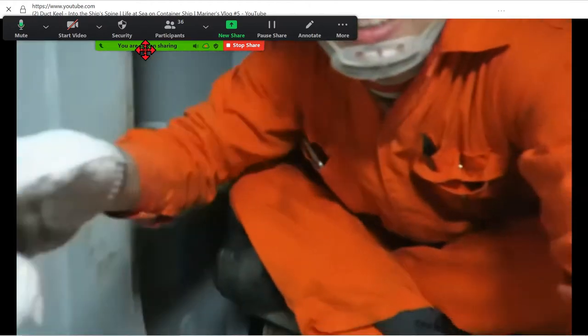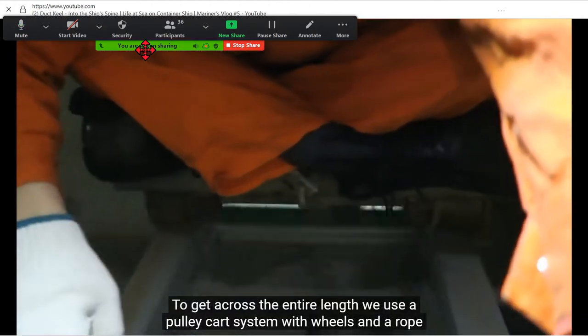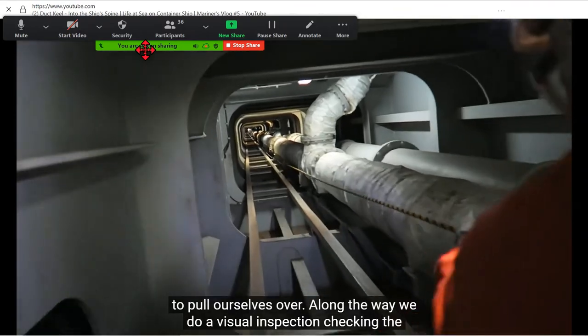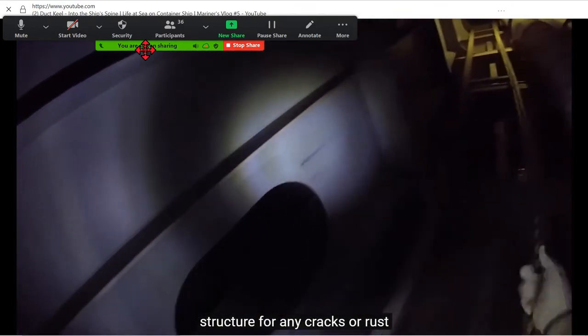See, he's pulling on the trolley. To get across the entire length, we use a pulley cart system with wheels and a rope to pull ourselves over. Along the way, we do a visual inspection, checking the structure for any cracks or rust.